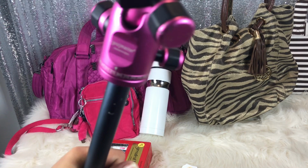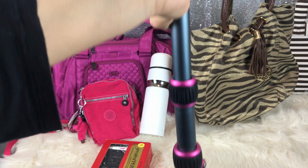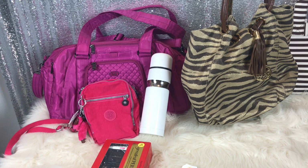Anyways, it is a ProMaster Professional, and these sell for about $150, $180. I paid $3 for it. There is nothing wrong with this thing. It is amazing. It's a tripod. Okay. So I have a tripod now. It is nothing glamorous, but now I have a pink tripod.